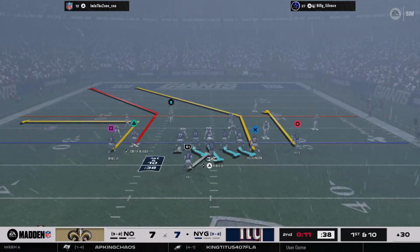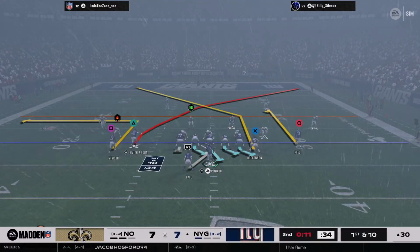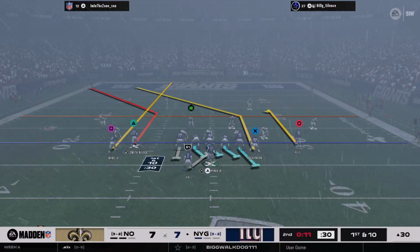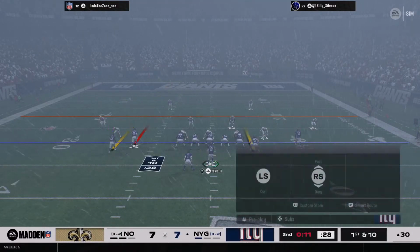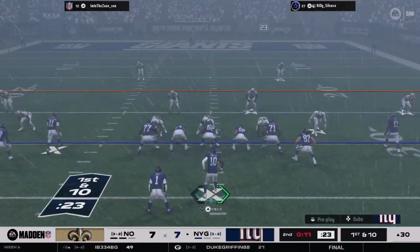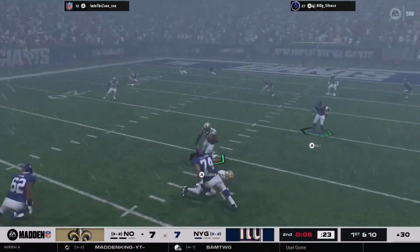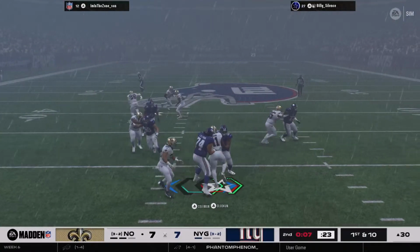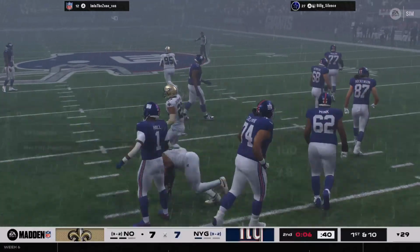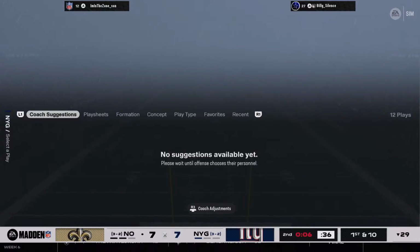So they come to the line for first down and 10. Throwing is Penix. Intercepted. And the Saints will take over here just shy of 30.